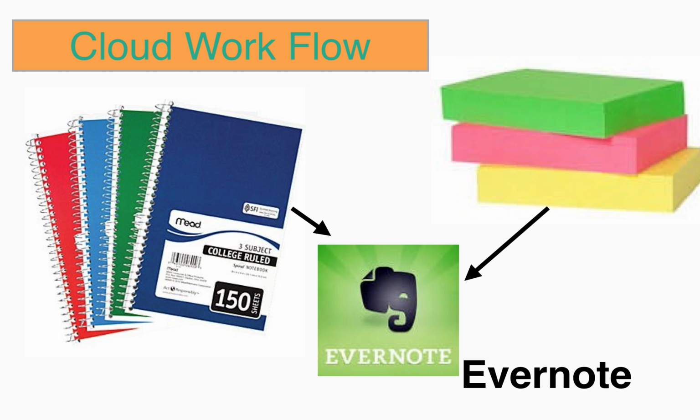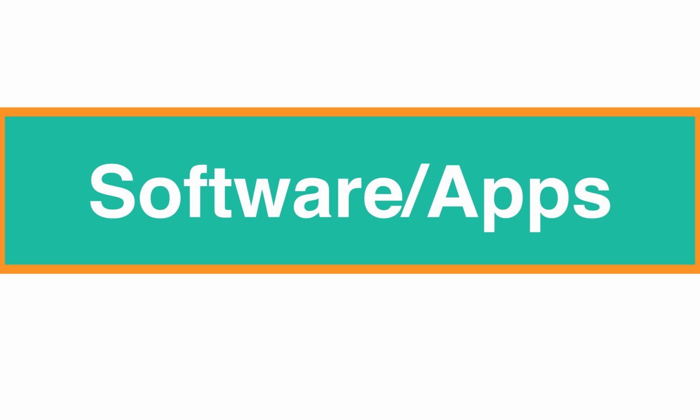And the other one I use to replace my spiral notebook that I had for years is Evernote. So my spiral notebook and my post-it notes all go into Evernote. Make sure you attend one of the RETI Evernote sessions, because there's a lot of breakout about how to use Evernote and how I use it.